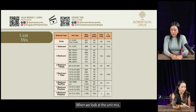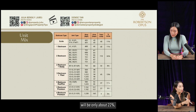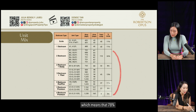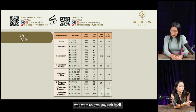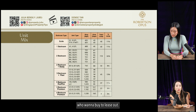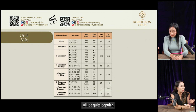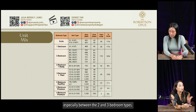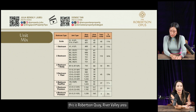When we look at the unit mix, we notice that the suites and 1 bedrooms will be only about 22%, which means that 78% will be 2 to 4 bedrooms, largely catering to people who want an own stay unit itself. The 1 bedroom and the suite will be largely for investors who want to buy to lease out. So the rest of it, we do foresee that the take-up rate will be quite popular, especially between the 2 and 3 bedroom types, especially given that this is Robertson Quay, River Valley area.